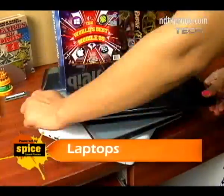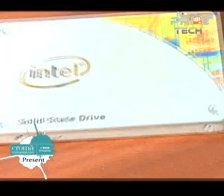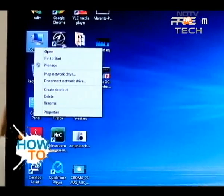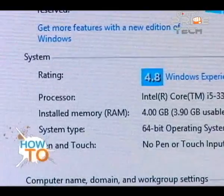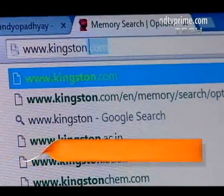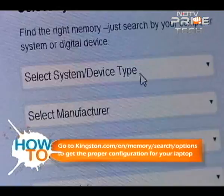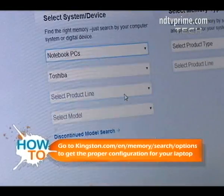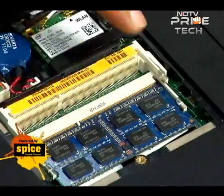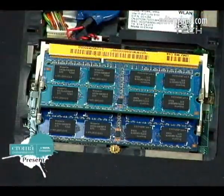Things you will need: laptop, set of screwdrivers, a new RAM chip, a solid state drive. To find out how much RAM you have, just right click on My Computer and go to Properties. If you want to find out the RAM configuration update for your laptop, go to kingston.com/en/memory/search/options. Enter your system's details and it will have some recommendations. Changing a RAM is fairly simple. Don't be afraid to take out the panel, it's all in there. Identify the RAM slot and just replace it with a new one.